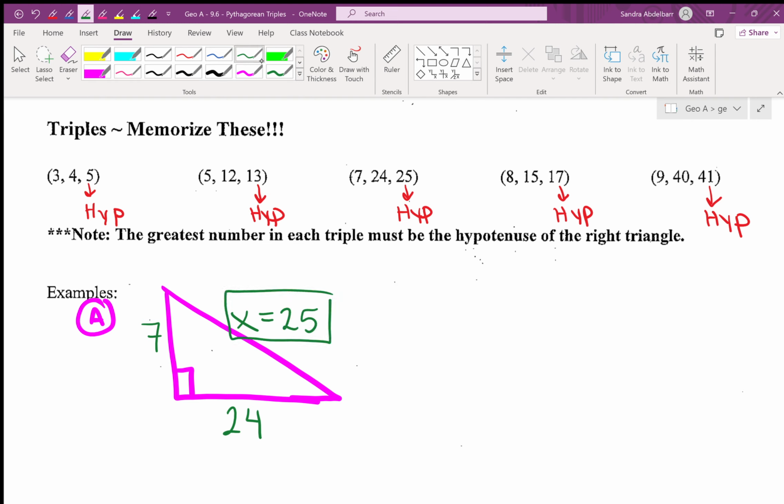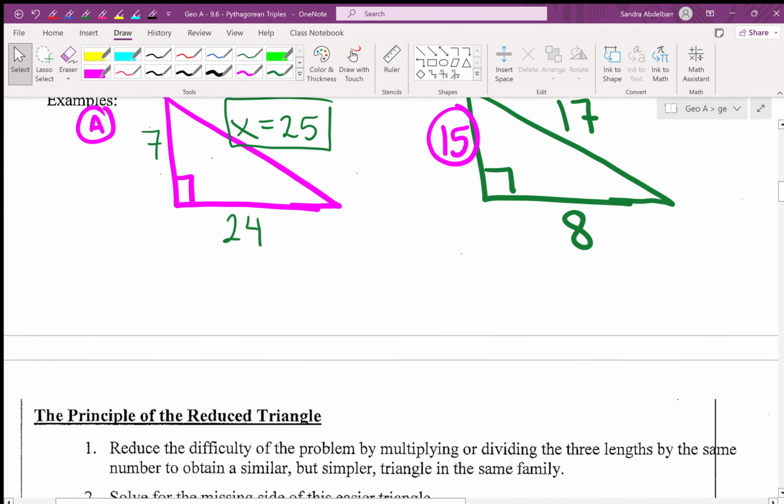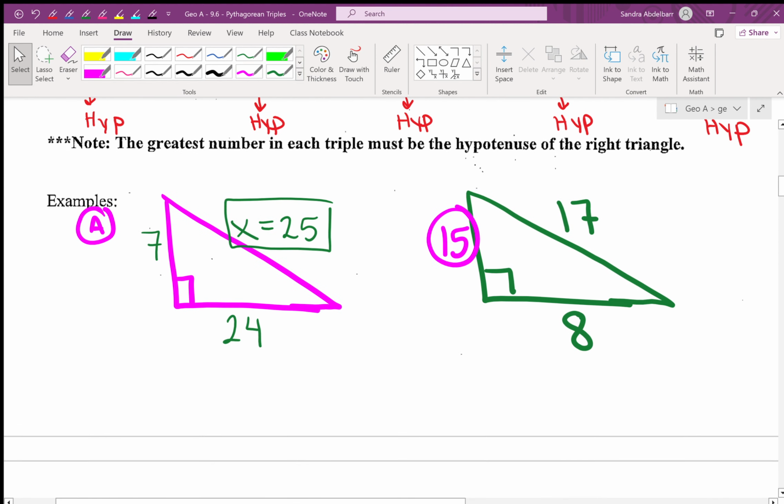Right? But sometimes I won't have the hypotenuse missing. So for example, if I say this side is 17 and this side is 8. So the hypotenuse is 17, one of the legs is 8. Which Pythagorean triple are we looking at? Good. 8, 15, 17. Do we understand how this works? All right. But be very careful.